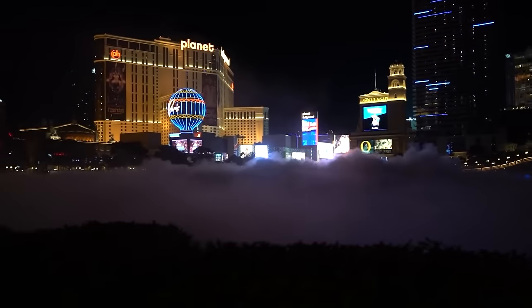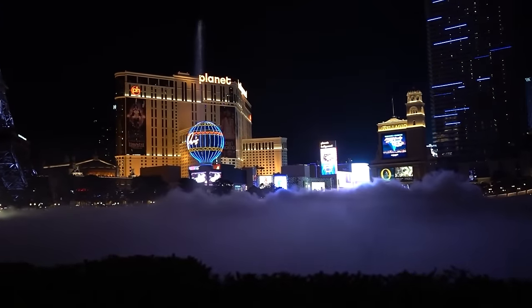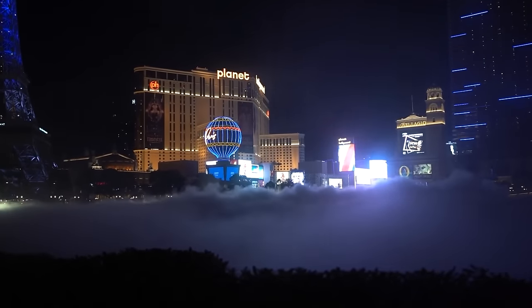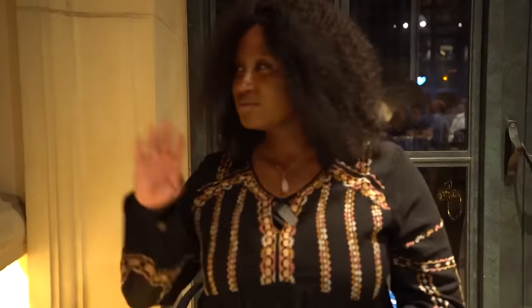Oh, it's coming in their faces. All right, oh, here it comes. I'm going to let you get a full shot of this one. Get a full shot. You don't need me in that one. Oh, nope, they changed it. Oh, here we go. That's Pink Panther.